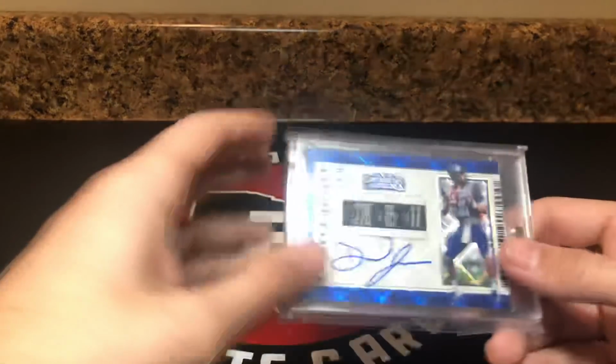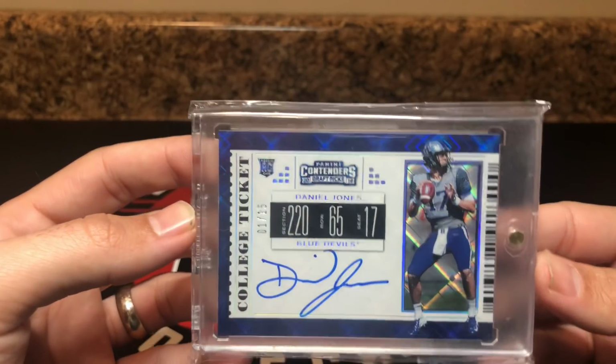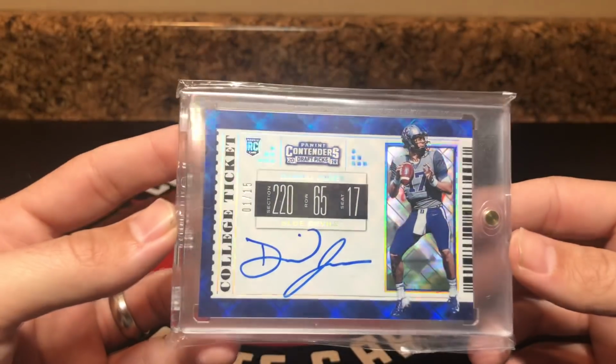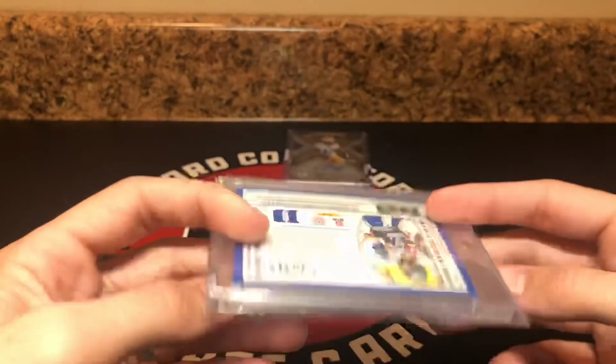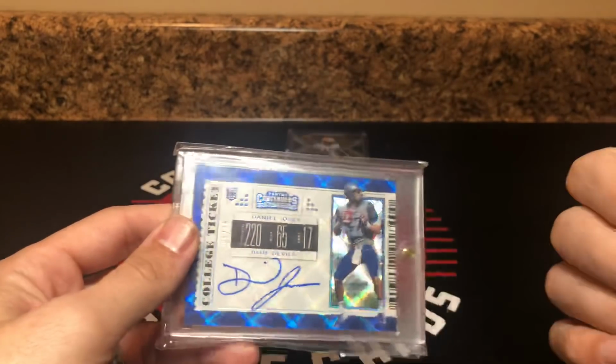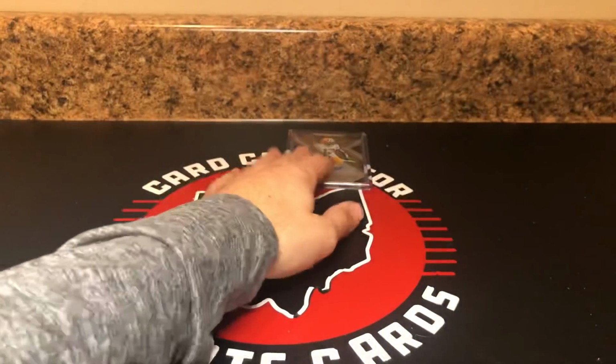And then last but not least, 2 cards. 1 of 15 Daniel Jones College Ticket Auto from Contenders Draft Picks. Again, this is one that's probably going to sell for around $175, I think. I think this one does too, and I think the other one I showed you does about $175.